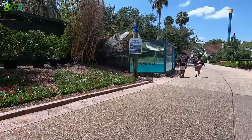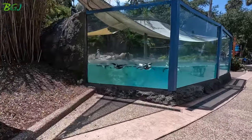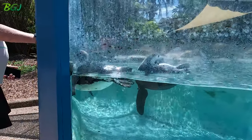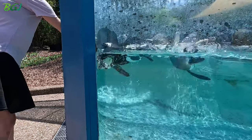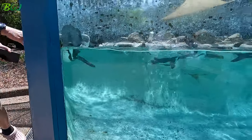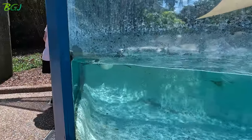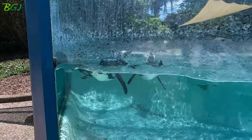Tuxedo birds. Almost as cute as the pink chickens. I think she's got one following her. Some more that want their 5 seconds of fame.